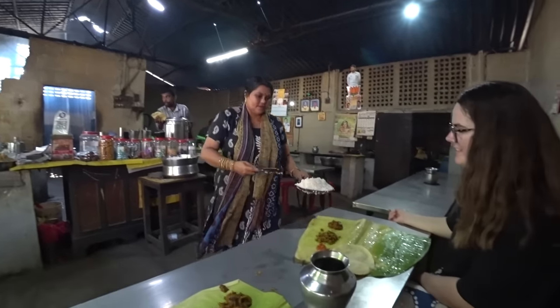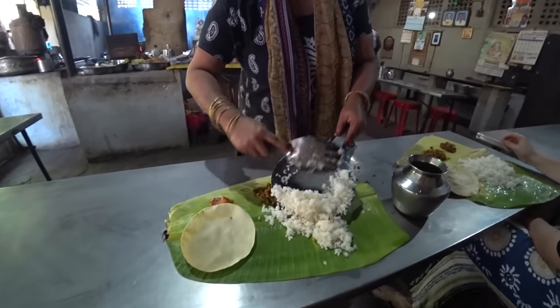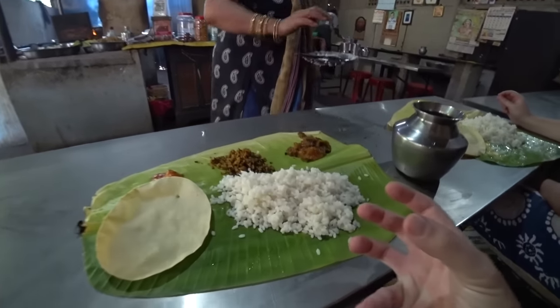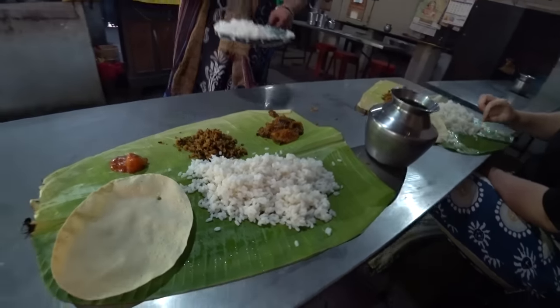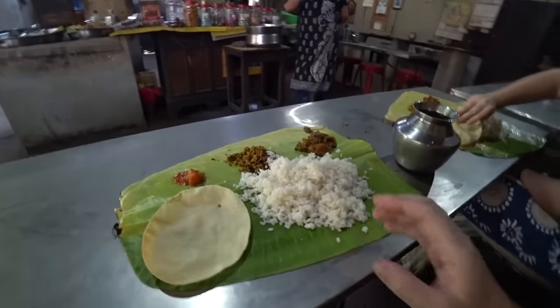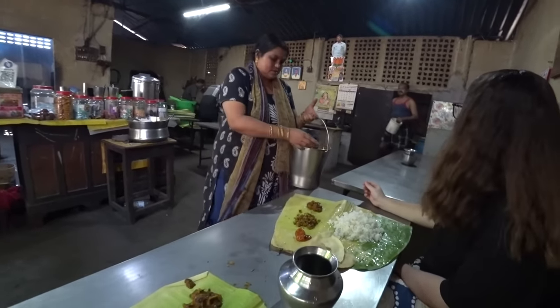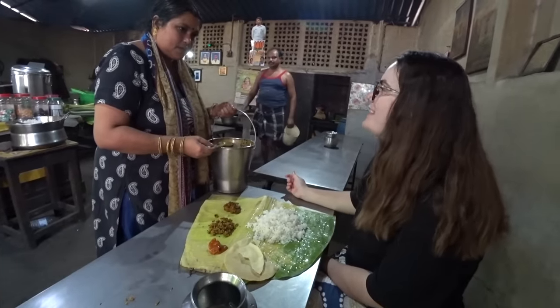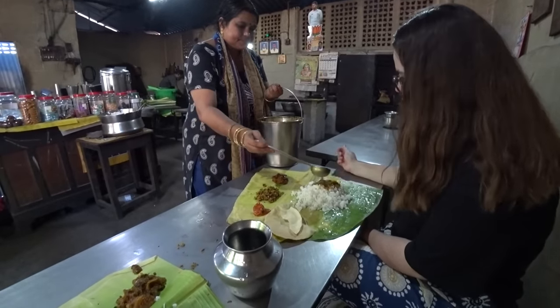Oh, wow, look at all this rice. A massive helping of fresh rice. Nandri, oh, it's very thick. I've never seen rice like this. This is very interesting. Thick and short, stubby rice. But yeah, look at that for a portion. She's filling us up. Dal. Oh. What is this one? Dal sambar. Wow, so she's going to flood the rice with this.